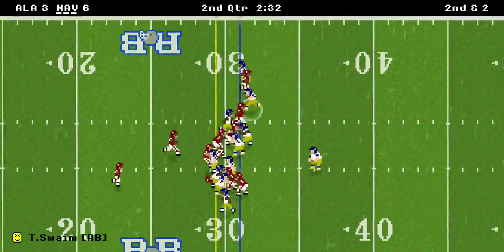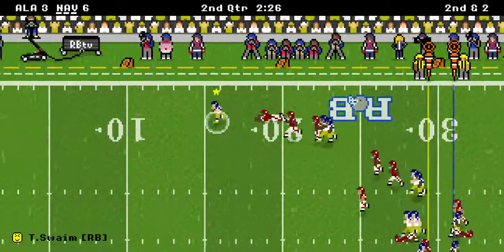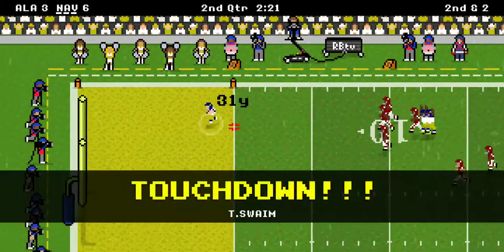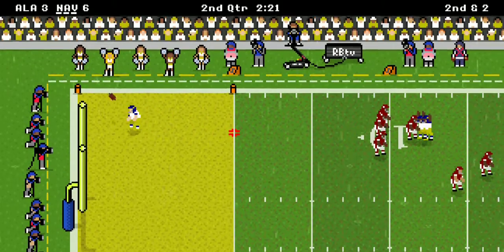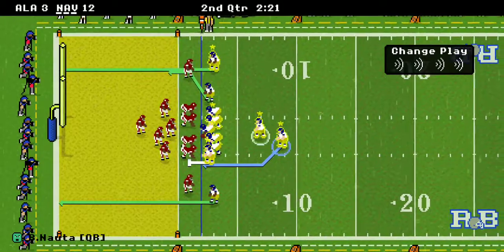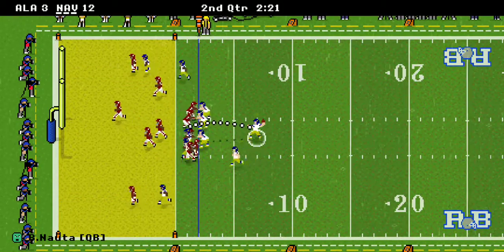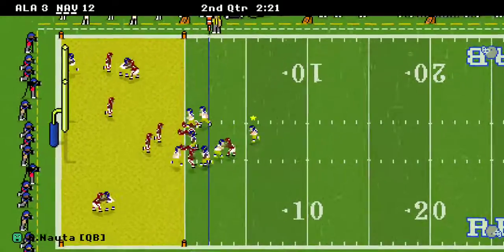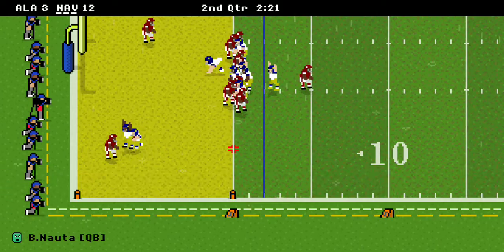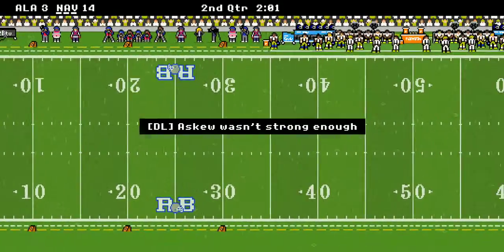All right, and there it is, Swaim. And he breaks through. He's got the first down. And he's got more. Oh, and he breaks the tackle. And he's going to tiptoe into the end zone right there. And Navy is up right now, 12-3. And let's see. Oh, Nada breaks the tackle. It's elusive right there and gets him the 2-point conversion.